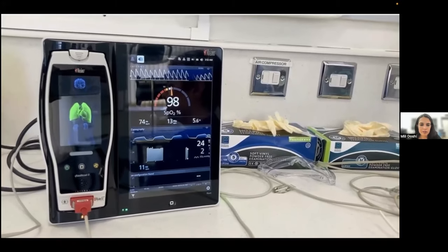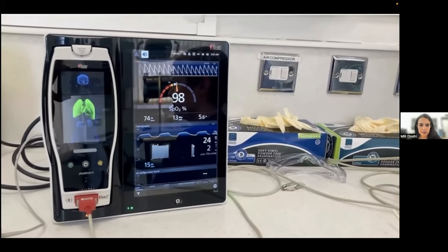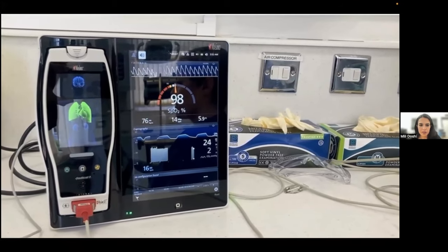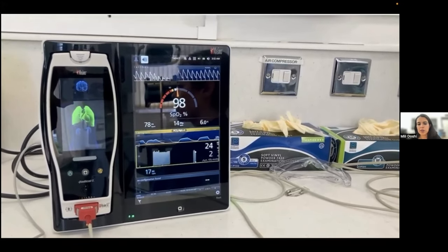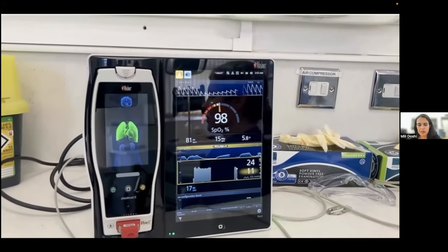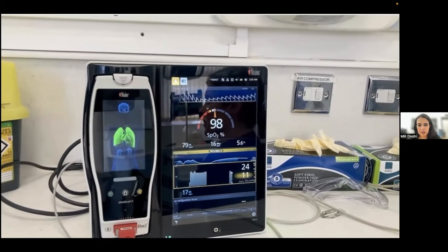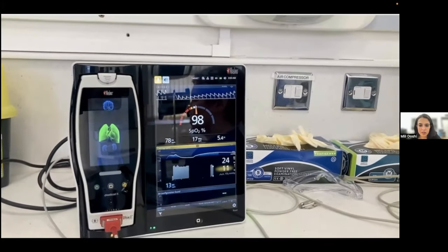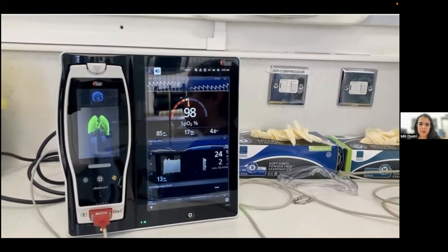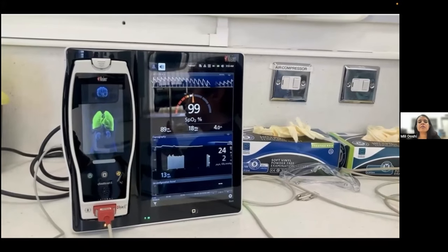Now, Louise, I want you to take a big, deep breath and hold your breath for as long as you can. Keep an eye on the pulse oximeter reading as well during this. Thumbs up and start breathing again. You see, it's completely flat lines. So you've got a thumb up. Thank you.